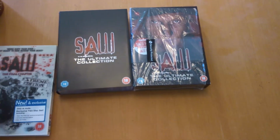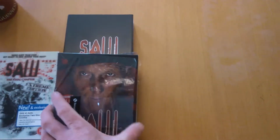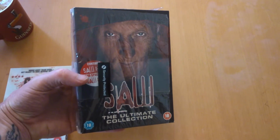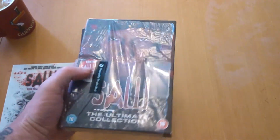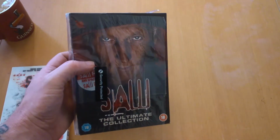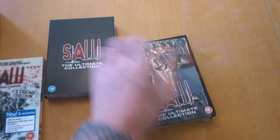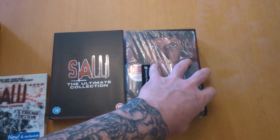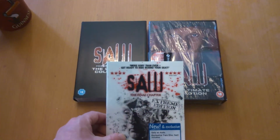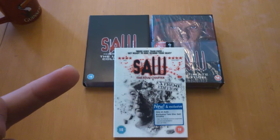So that's how I watch me saws. Like I say, I haven't watched these in ages. Ages and ages I ain't watched these for. See, the outer box is in excellent condition. And there you have it. Saw. Six disc box set. Came out 2010.